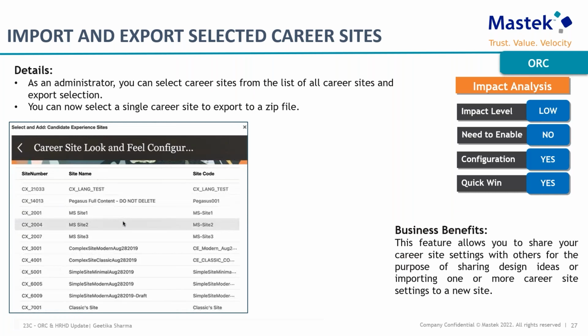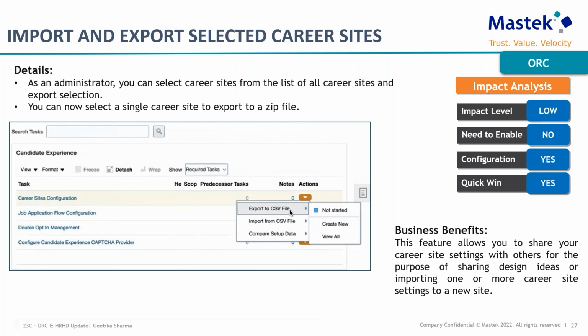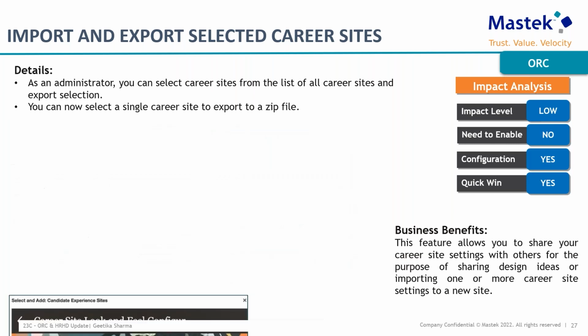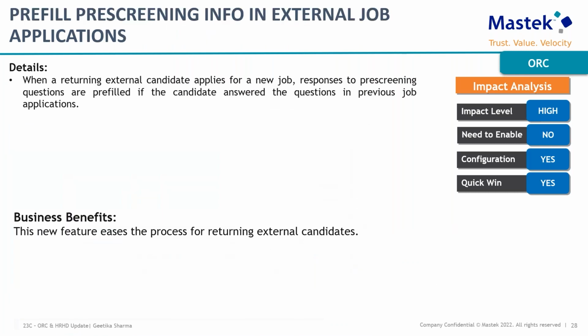That is why it's my favorite, because it's useful for both. This feature will allow you to share your career site settings with others for the purpose of sharing design ideas, and importing one or more career site settings to the new site. As you can see, when you select these career sites, you can just export it to a CSV file.